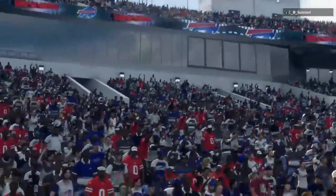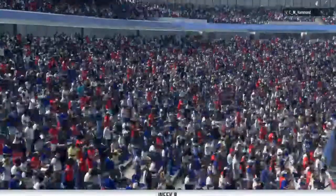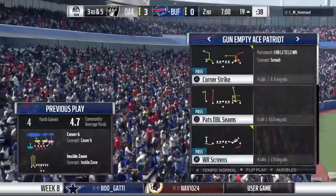With Charles Davis, I'm Brandon Gaudin. Second quarter about to get underway with the Bills in possession. They're on the march, but facing a third down here.